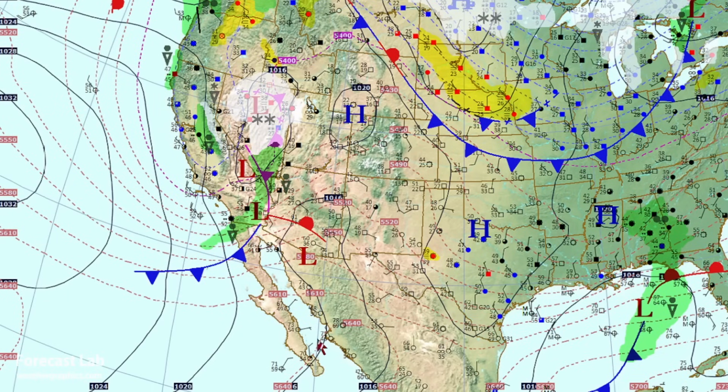In the western U.S., another southern stream system moving through California. At the time we did this analysis, it was in the Colorado River Valley, the Imperial Valley, and moving into Arizona, and a series of occlusions up in Nevada producing some snow in the higher terrain of the Great Basin region.